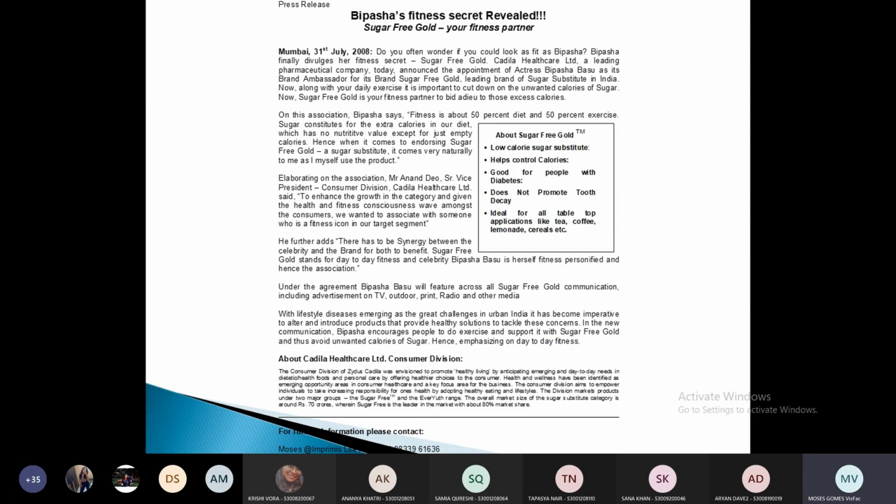So, press release samples. This is one of the press releases. This was my client, Cadila Healthcare, and they had launched Sugar Free Gold, and Bipasha Basu was the brand ambassador. So this was the press release: title, subtitle, dateline, first paragraph, key benefits of Sugar Free Gold, and quotes from Bipasha Basu about the association and how it is helping Cadila. Then what is the agreement and what all she will be doing. Why Sugar Free Gold, why it is important for today, and in today's context. Then the boilerplate, and for more information, please contact.